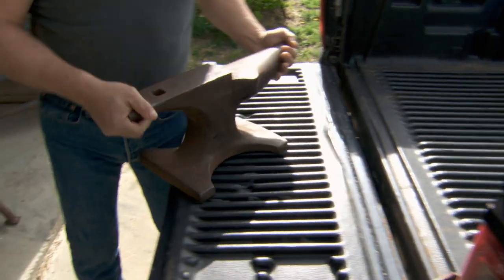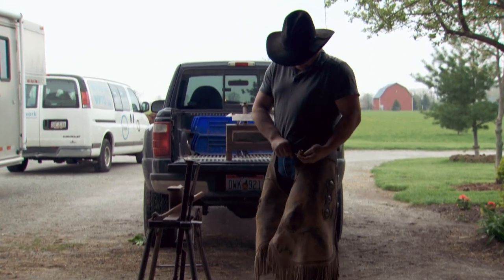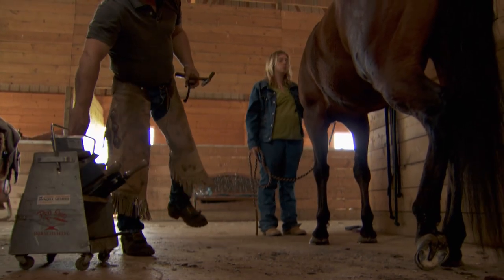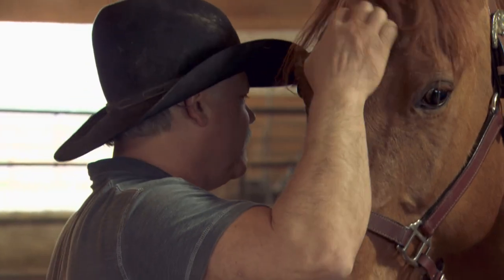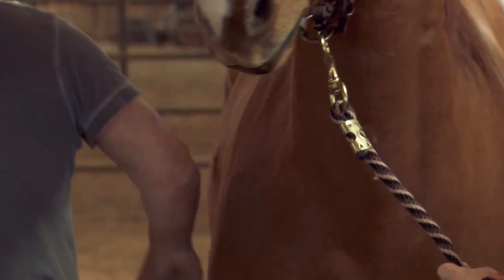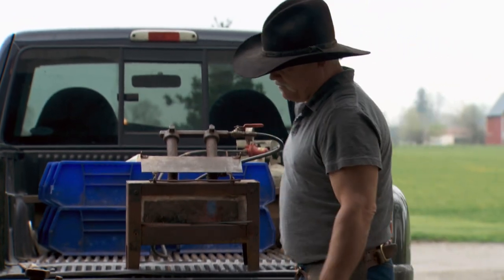My name's Jeff Vineyard. I'm a farrier. Basically, trimming and shoeing, maintaining horses' hooves for proper movement. I cover about 9 or 10 counties, all in southwest Ohio. I've been around horses since I was 5 years old. I was a horseman before I was a farrier, and that makes a difference in the way I handle horses and my knowledge of horses. I've been a professional farrier for 20 years.